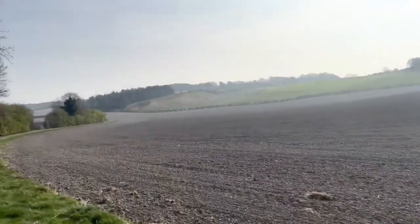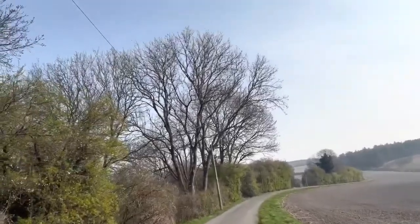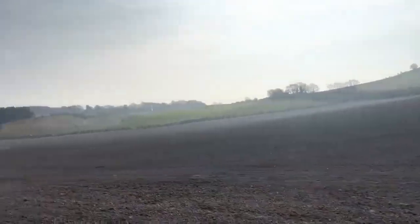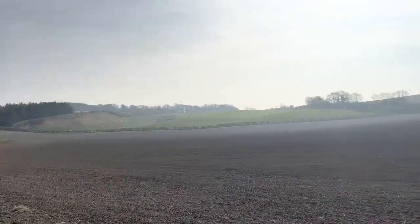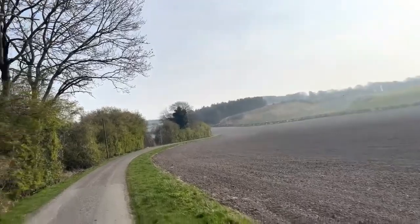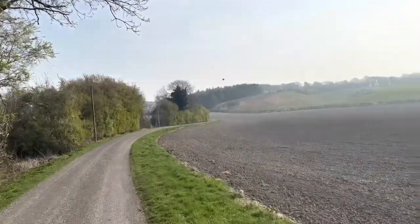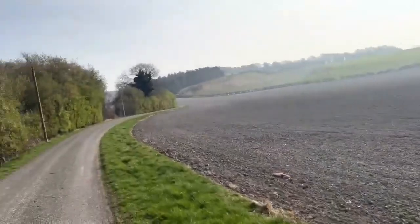Won't be long before these fields are full of wheat again. Back in the day, of course, the wheat went off to make bread and so on, and the straw used to go off to Luton to make the straw hats that Luton are famous for. Luton being about 8 miles or so from here. In the olden days, if you saw someone wearing a straw boater made in Luton, it could well have come from this field here, or many of the other fields around.